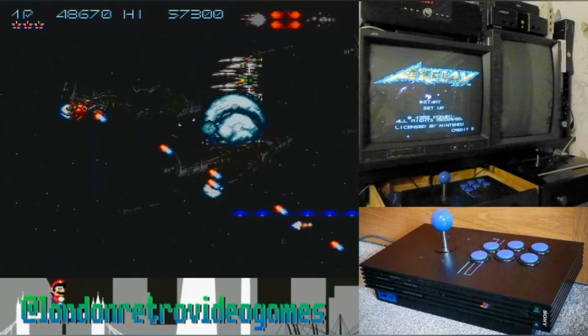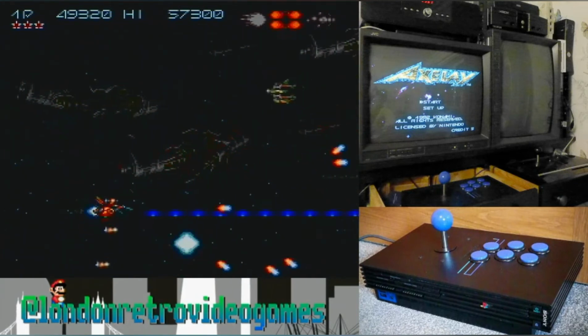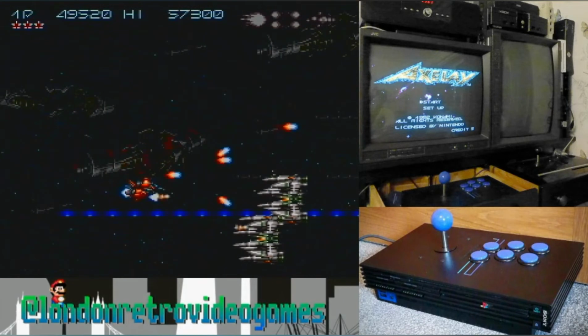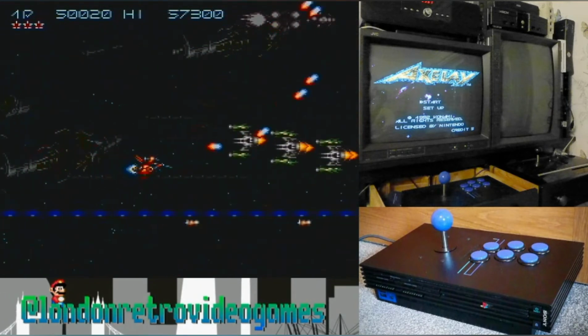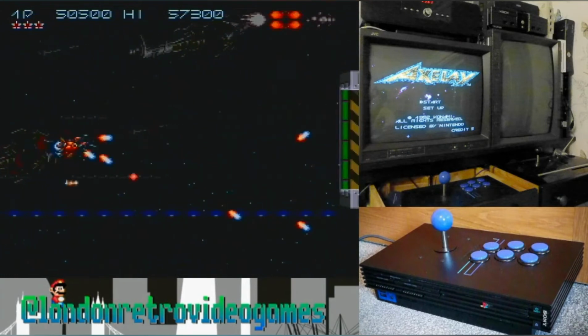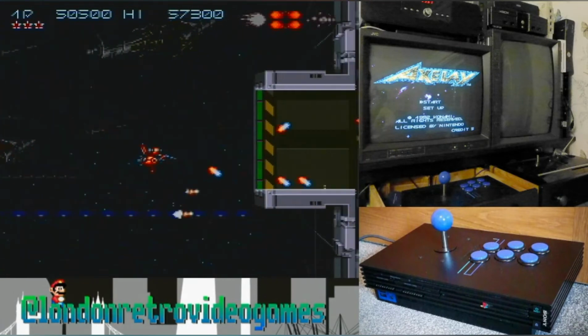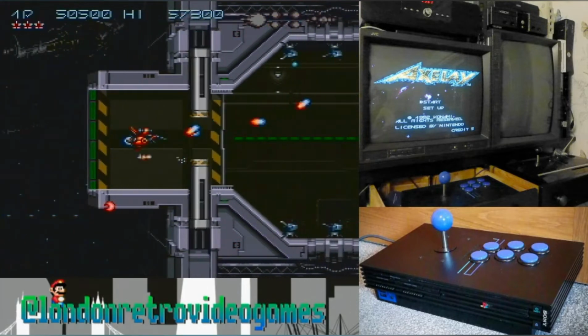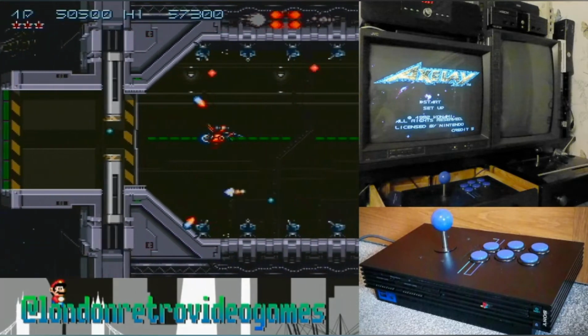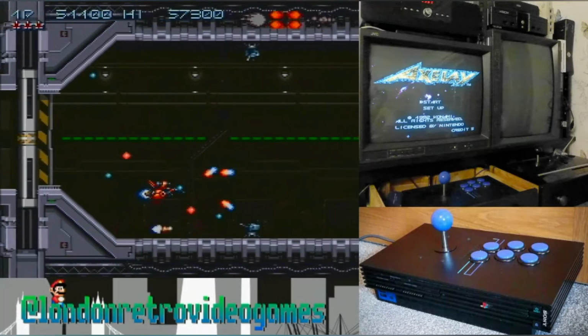a more traditional side-scrolling level here. Actually, when I played this before, I did find the side-scrolling section slightly easier. It may be just that it feels a little bit more like a traditional shmup, you know, Gradius style.